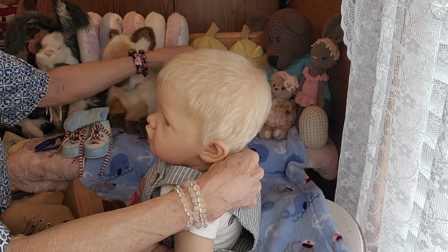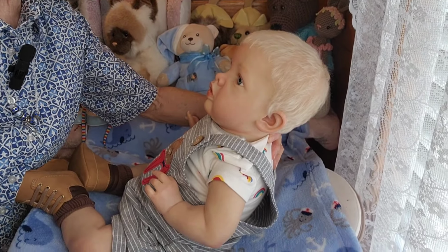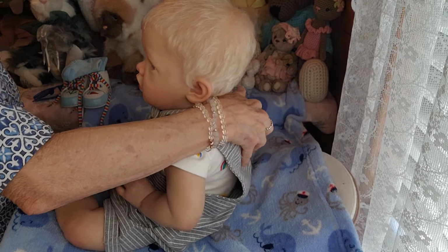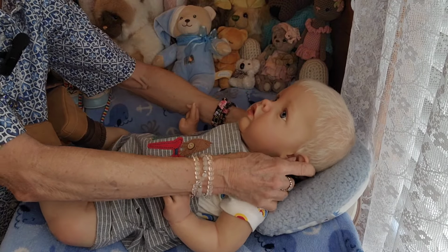We'll put his little bear up here on the shelf amongst the other teddy bears. And I'm going to go ahead and adjust the camera. And let's see. I do have a blue pillow that I can bring down for this little guy. He is so, so cute.